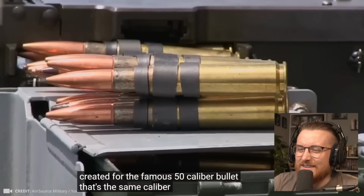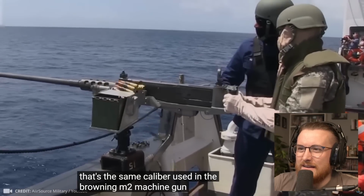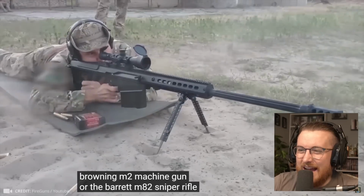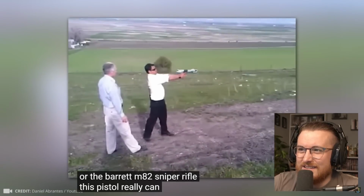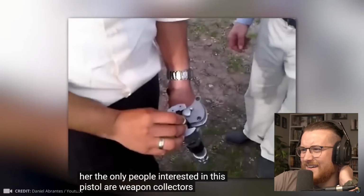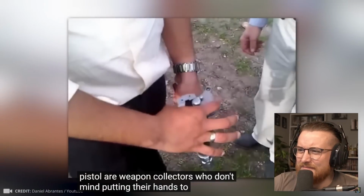That's the same caliber used in the Browning M2 machine gun or the Barrett M82 sniper rifle. For a handgun? You're going to break your wrist. This really can pierce tank armor. The only people interested in this pistol are weapon collectors who don't mind putting their hands to the test.